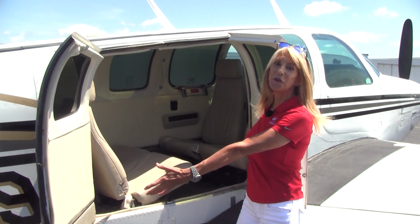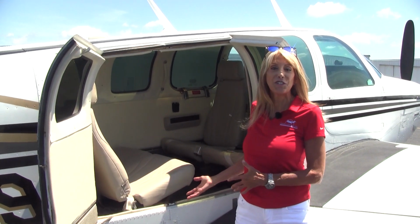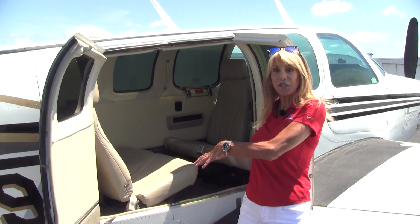Check out the large double cargo doors that we love about the A36. It makes loading our passengers and our things so much easier. Now you can see we've got the reversible club seating. We're in the club seating configuration right now.